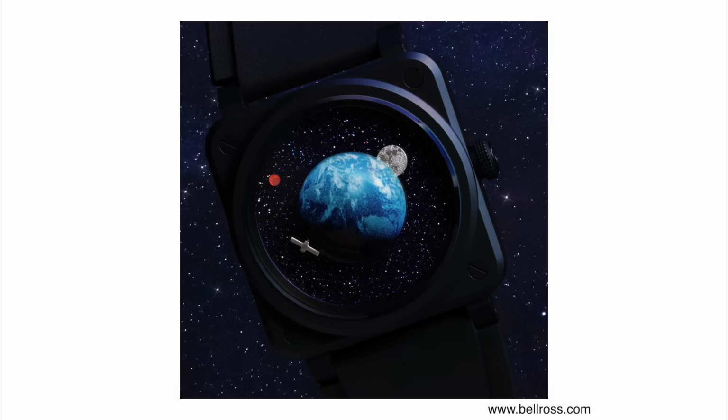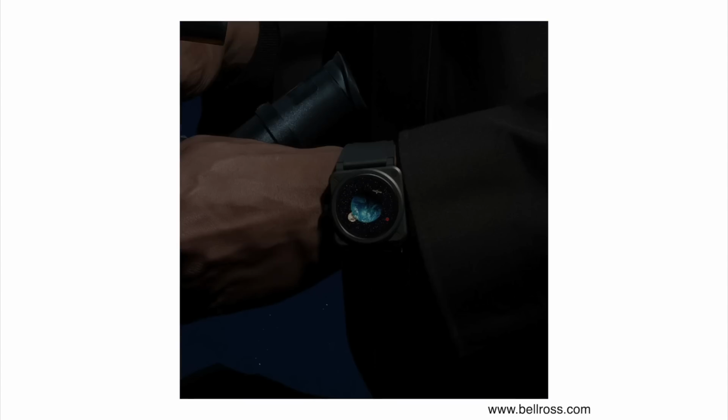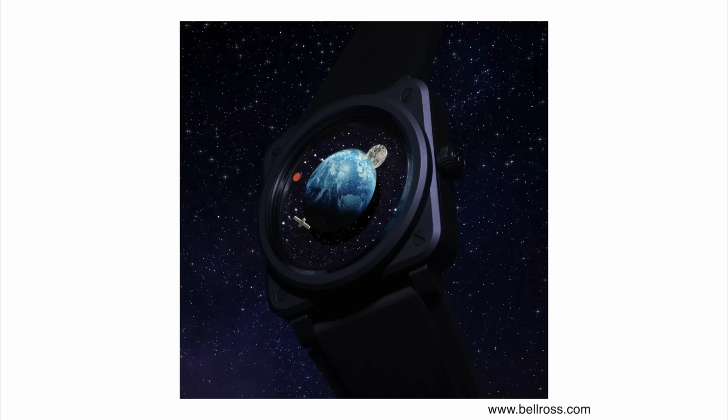The case is made out of black ceramic. It's a 41mm square case with about 11.5mm case height. This one features 100 meters of water resistance and is powered by the caliber BR327, which is essentially a modified Sellita SW300. It beats at 28,800 vibrations per hour and has 54 hours of power reserve. Now this watch will be a limited edition. It's limited to 999 pieces and it's priced at around 5,000 euro.